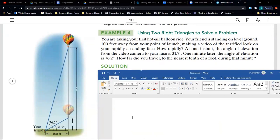How rapidly are you ascending? We're not going to treat this as a calculus problem, but we're kind of setting it up as one. At one instant, the angle of elevation from the video camera to your face is 31.7 degrees. Here's your friend, and his eye was level to your eye. You're the same height, so we neglect the fact that we're about 6 feet tall, since it's on both sides. Originally, when you start going up, the angle is 31.7 degrees, and you've got some height A.